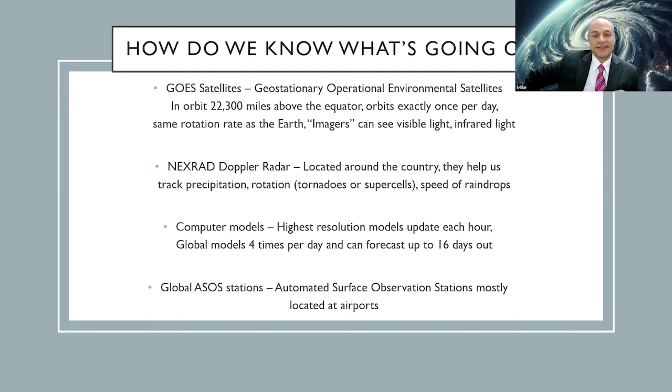The other question that this is going to answer is the last one, ASOS. That stands for Automated Surface Observing System. Everything in meteorology is an acronym, so ASOS. This is why we always tell you what the temperature is at the airport. If you really think about it, you might ask the question, why are they always telling me what the weather is at Bush Airport? I don't live at Bush Airport. Well, because that's where these ASOS stations are located.